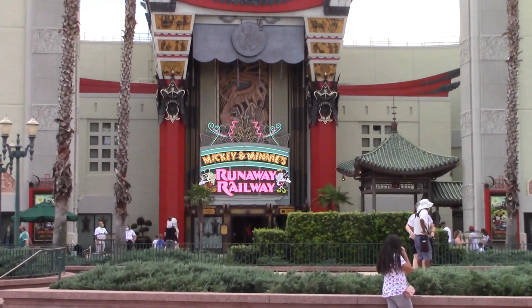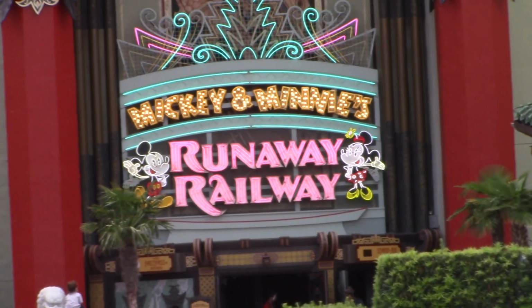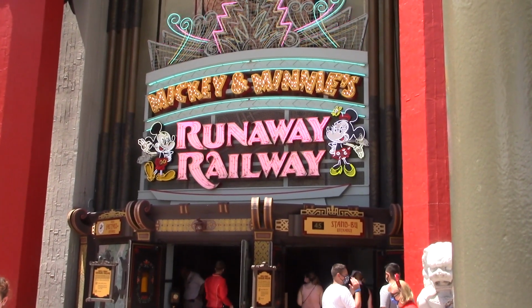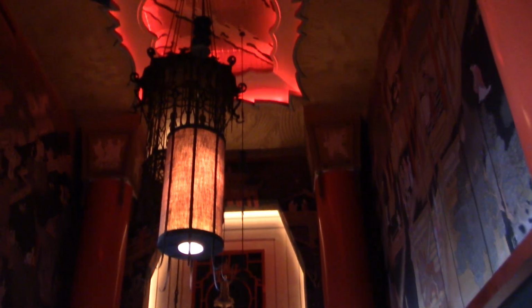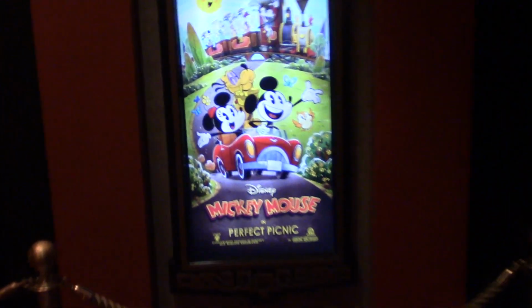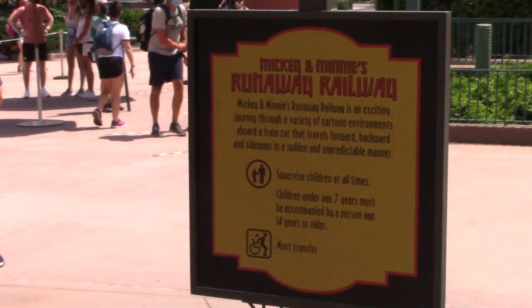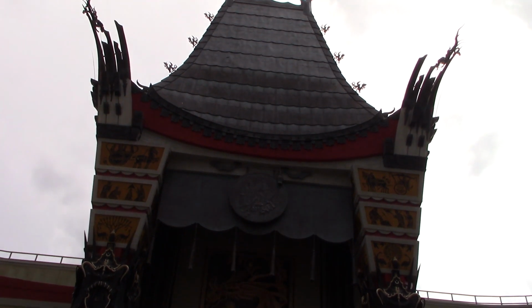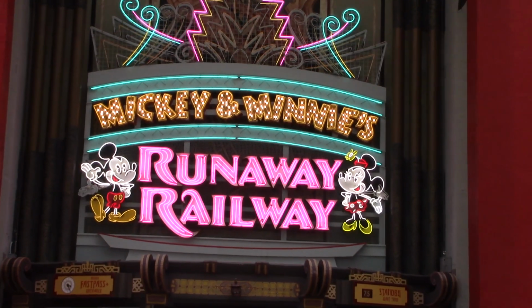I've actually been fortunate enough to ride Mickey and Minnie's Runaway Railway in Disney's Hollywood Studios before it even opened at Disneyland Park here in California. So it was interesting to compare my previous experience on the original attraction to my new experience on a ride at one of my home parks. Just to give a brief overview of my experience at Disney's Hollywood Studios, I was blown away.